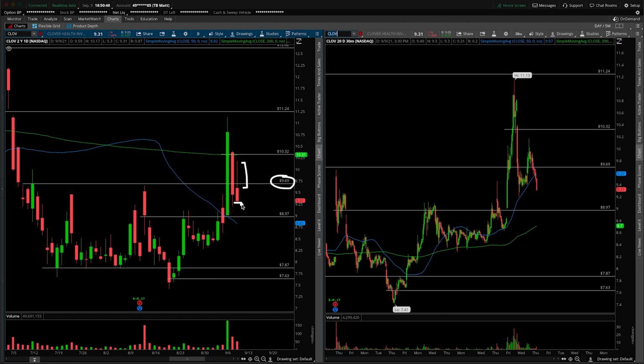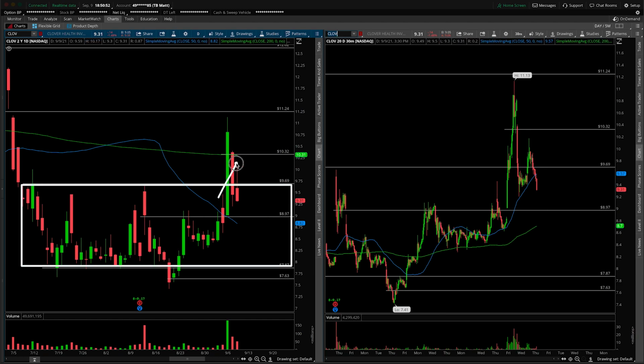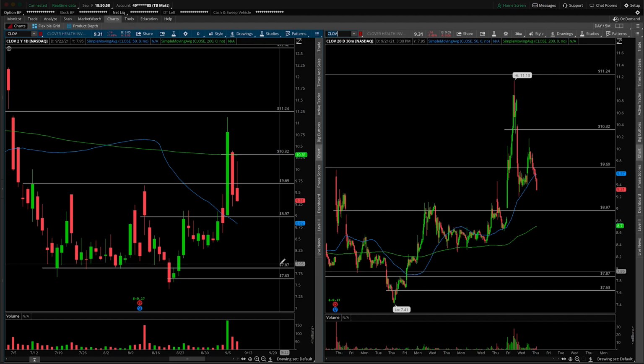So as we know, the rules state whenever we're dealing with a look above and fail, as we know that's this activity here, failure back down into the range, the target's simply the bottom end of the range. So what we'll be looking at is a move back down towards 8.